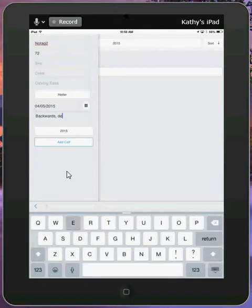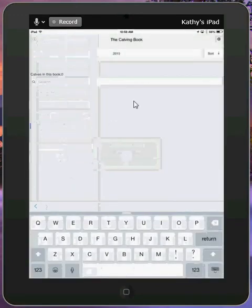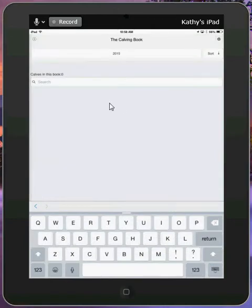Dead. One pulled. All right, and we're going to add a calf. So it makes a little notification. Just tap OK, and you will see the record show up in this calving book for 474Y. So it's just taking a second here to show up for you guys.